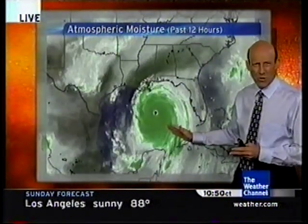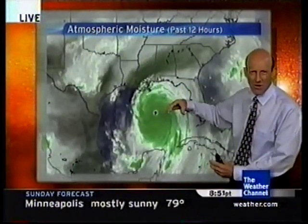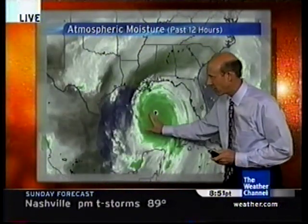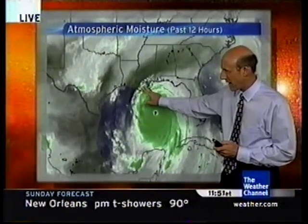The battle right now of where it's going is between this trough and that little short wave you see coming down right there, and the circulation. Notice how it's elongated in this egg shape. It's becoming more elongated with time. That's going to turn it to the north, but it's going still on a west-northwest track. That's bad news for New Orleans.